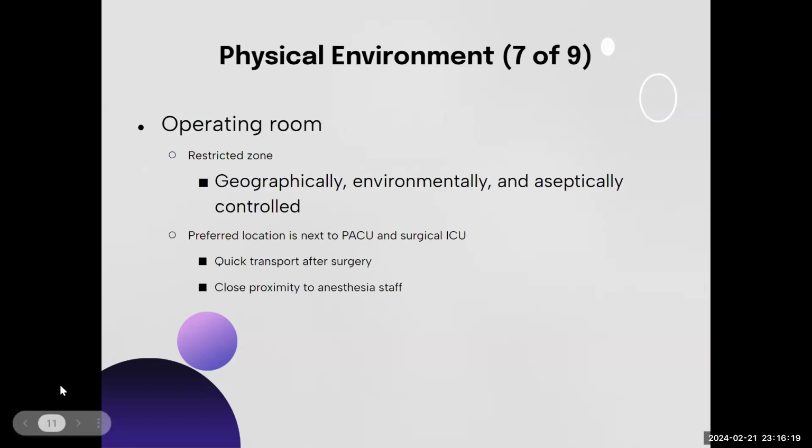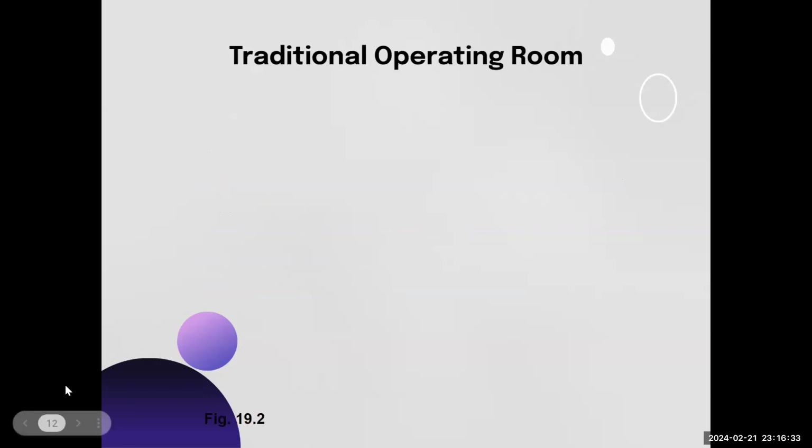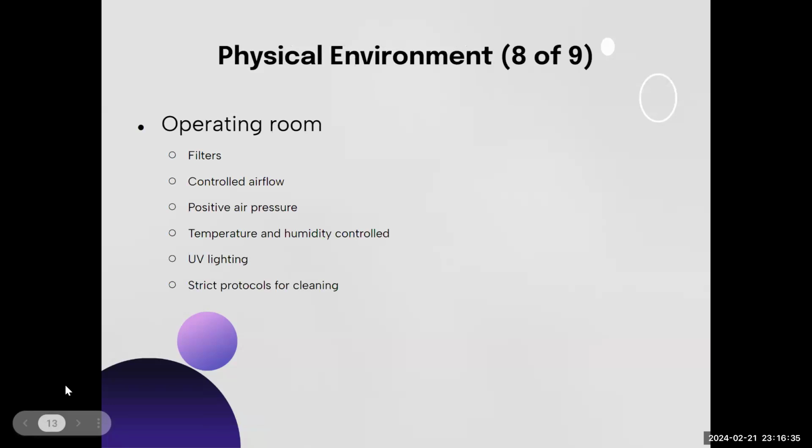And so the operating room, as we said, is the restricted zone. It's aseptically controlled. Usually the PACU is right next to it, so everybody's right there. If there's an emergency, everybody's there to come together and collaborate. So in the operating room, there's controlled airflow and filters.